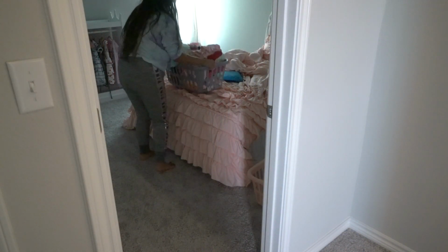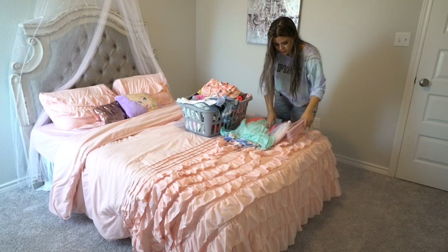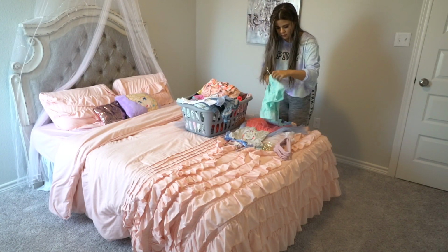And here's Evelyn's room, you guys. It's so pretty. So we got the mattress and the comforter off Amazon.